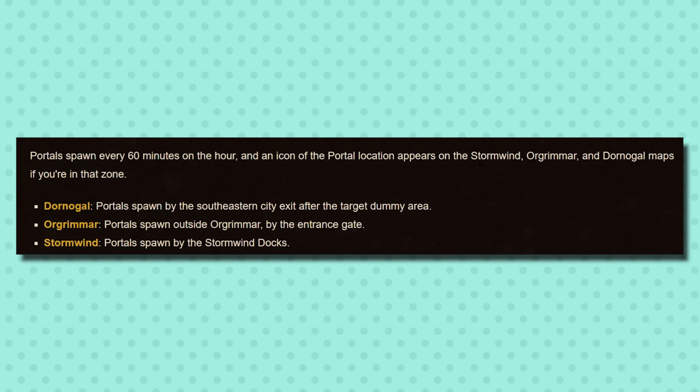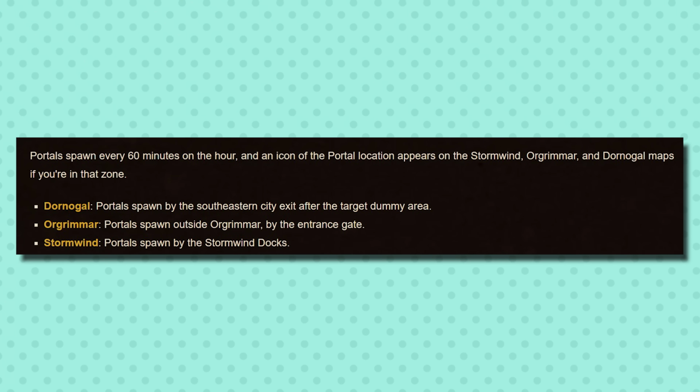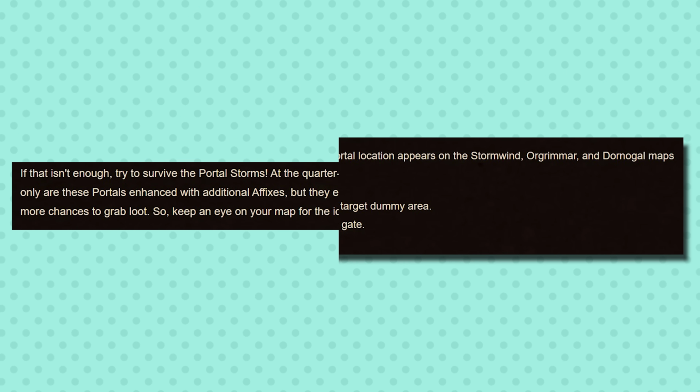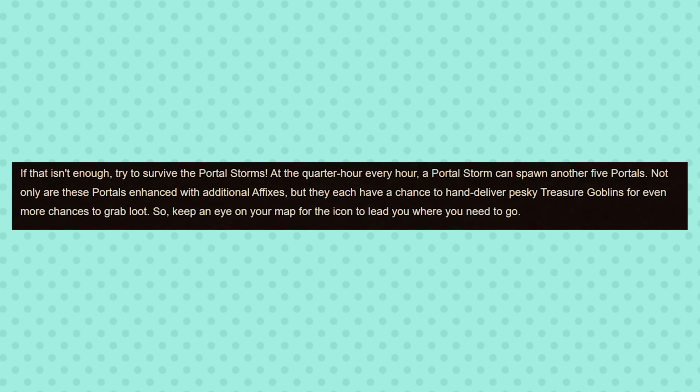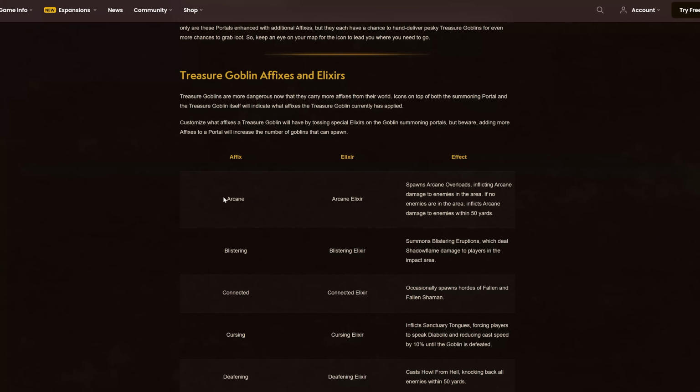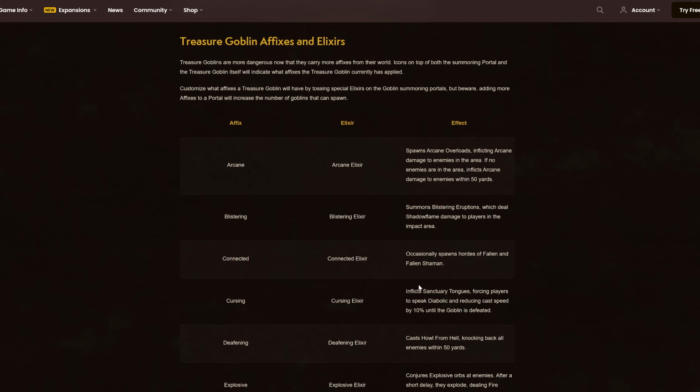The event also runs from July the 1st through the 29th, and there will be portals spawning in major cities every hour on the hour, as well as a bunch of other types of portals that can happen. So at quarter past the hour, they're talking about Portal Storm, spawning an extra 5 portals with extra goblins. There will be some kind of affix system with the goblins. They listed out all of the affixes and what they do and the fact that you can add more. They didn't list out why you would add an affix unless I've totally missed it. Maybe it means more loot or something like that. I guess it means more goblins, which might mean more loot.